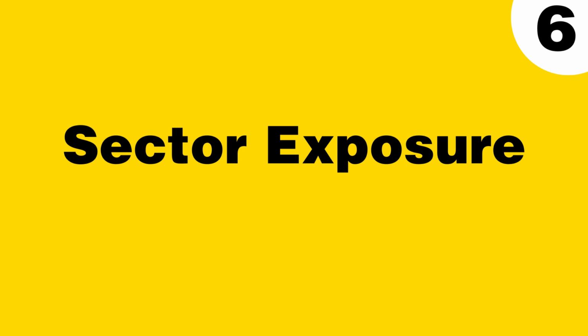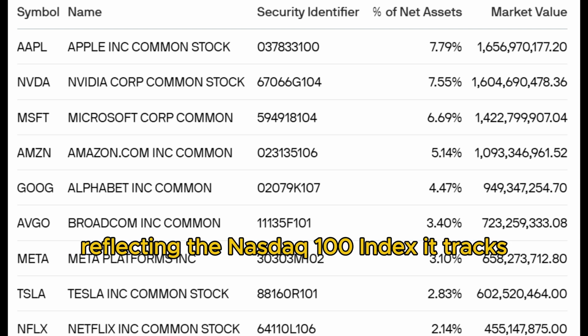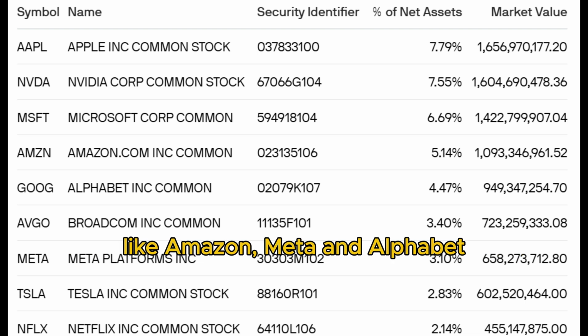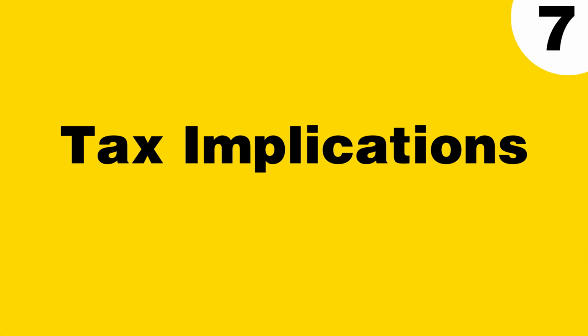Sector exposure adds another layer to the comparison. JEPQ is heavily weighted towards technology, reflecting the Nasdaq 100 index it tracks. This means its performance is closely tied to tech giants like Amazon, Meta, and Alphabet. SCHG also has a significant tech weighting, but is more diversified across sectors like healthcare, consumer discretionary, and financials. This broader diversification could make SCHG a better choice for investors looking to mitigate sector-specific risks. If you're aiming for a balanced portfolio, understanding these sector allocations is critical.